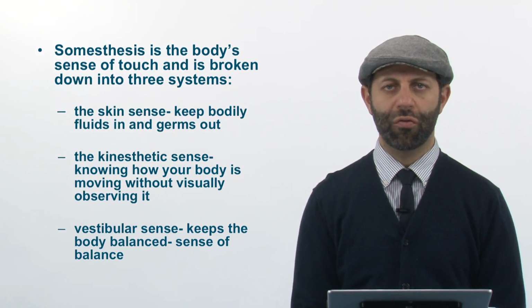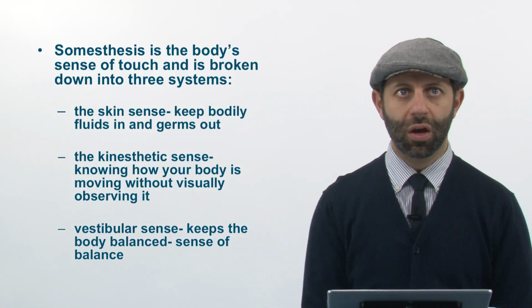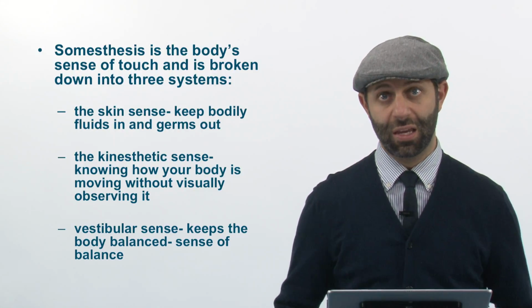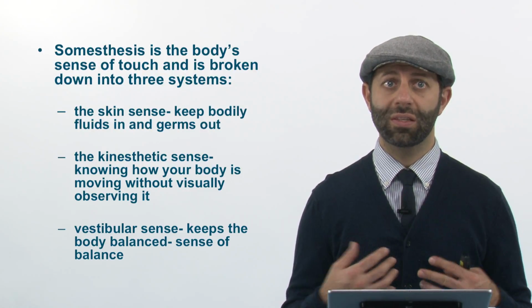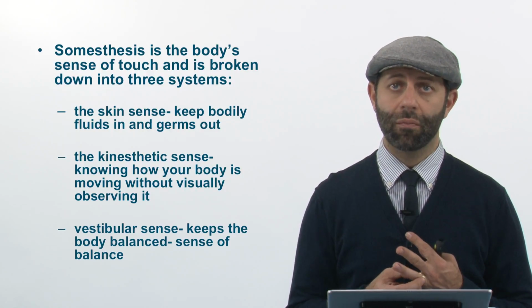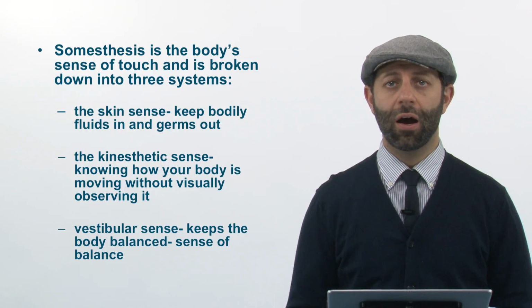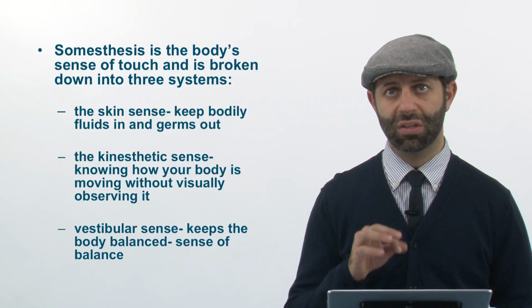All right, we're going to go through a few of the senses in the sensory and perception systems. We'll start with somesthesis, which is the body's sense of touch, which is broken down into three different systems. First, we talk about the skin. The skin, which is actually the largest organ in the body, keeps bodily fluids in and keeps germs out. And our ability to sense with the skin various temperatures, senses of pain, different areas, being able to sense where within the body a stimulus is being received, is all part of the skin sensory system.